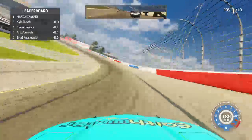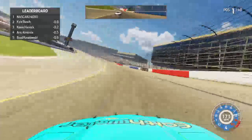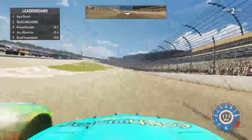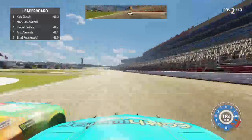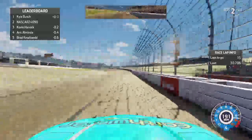Going to dive it down the inside. Right on the outside, Kyle Busch is there. Oh, he beats me to it. Come on. Side by side, Kyle Busch and me. I should be able to clear him in the corner here, if I just give it all I've got.